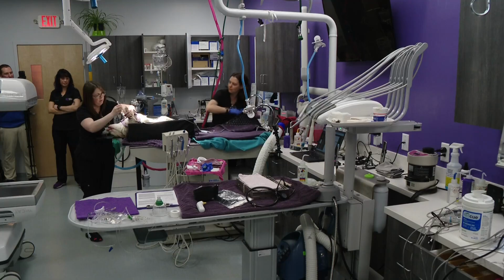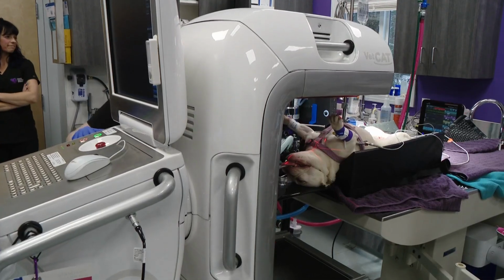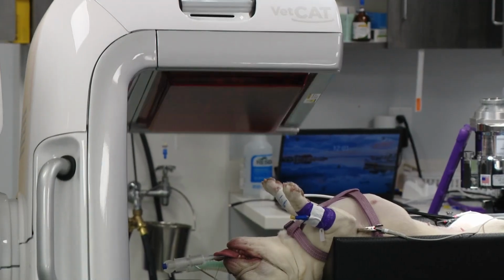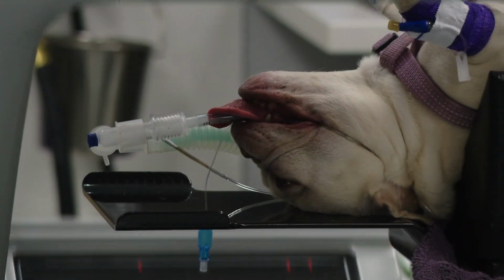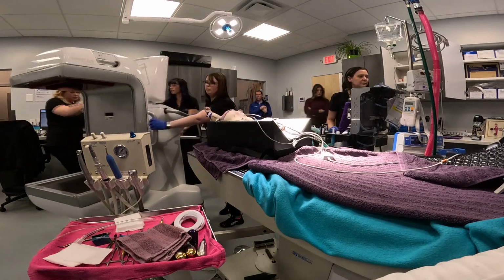We get them under anesthesia first. As soon as they're stable, asleep enough, we position them, we get the CT, because it tells us what we need to do. So first thing we do is get the CT. I'm going to take a scout. Shooting. And then we're going to roll the CT away from the patient. I'm going to read the images while the technicians are repositioning the patient.